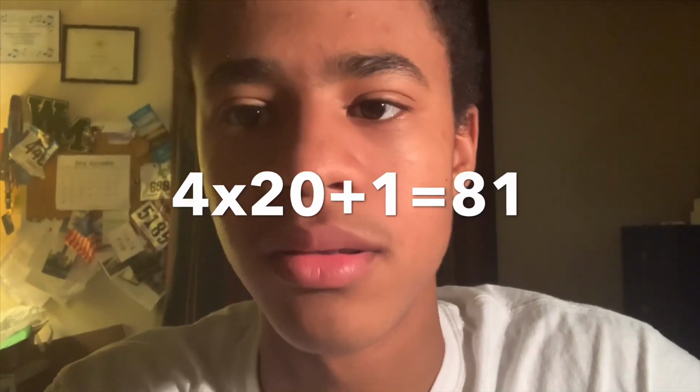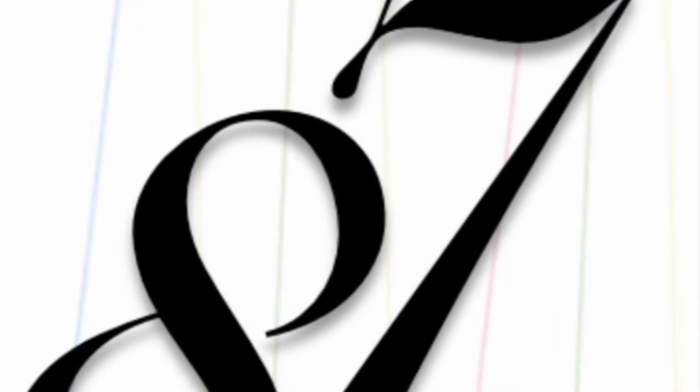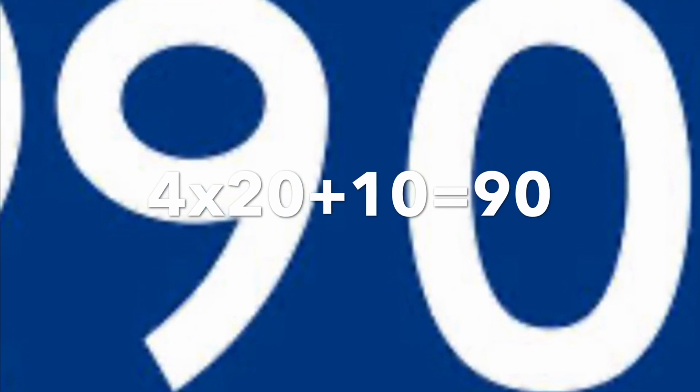Then it's 81, which is the same as 21, 31, 41. 81, which is like 80 and 1. But in this case, it's like 4 20s and 1. So it's like 4 times 20 plus 1. That's what they're saying in French if we were to translate it directly to English. So that's weird, but it makes sense. And then we have 82, 83, 84, 85, 86, 87, 88, 89. Then we have 90, which is 90.